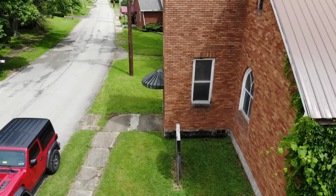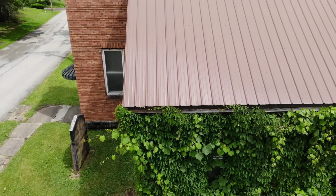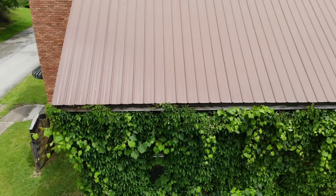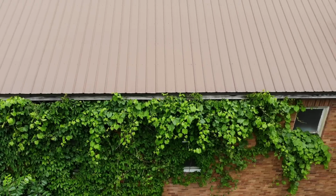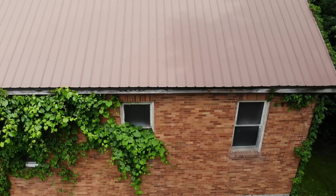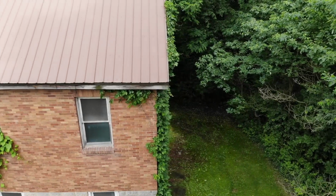And she, elderly herself, she moved down to Florida and has been there ever since. She's never come back to do anything with the building. She's been paying the taxes on it and the electric for, I think she told me, the last 15 years maybe. But nobody's been there, nobody's done anything with it, until those kids broke in and tore everything up.